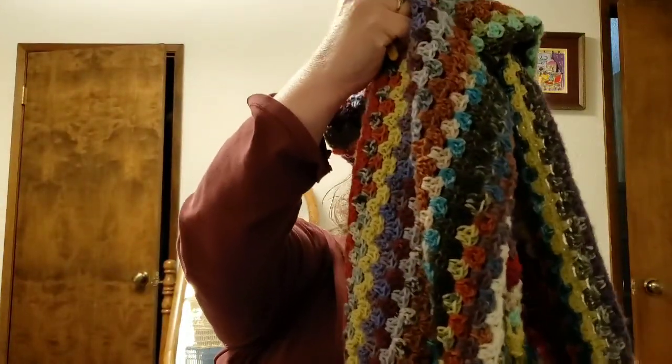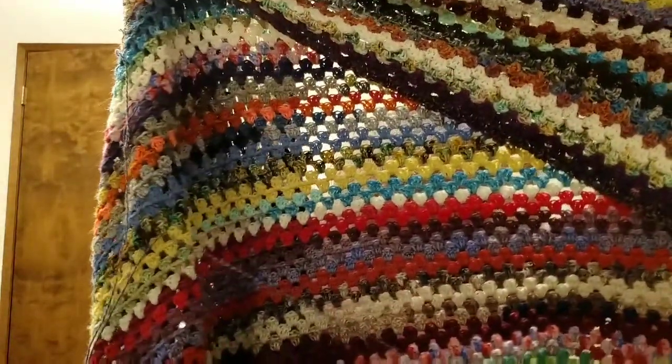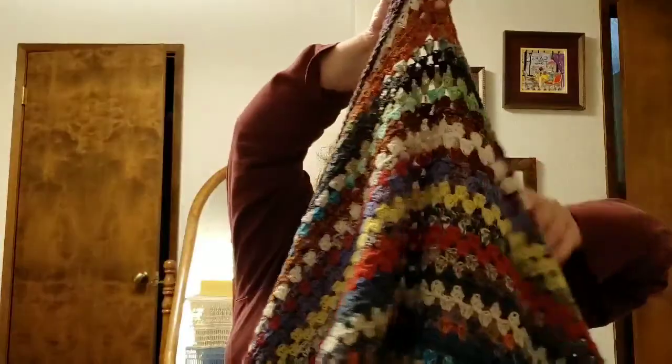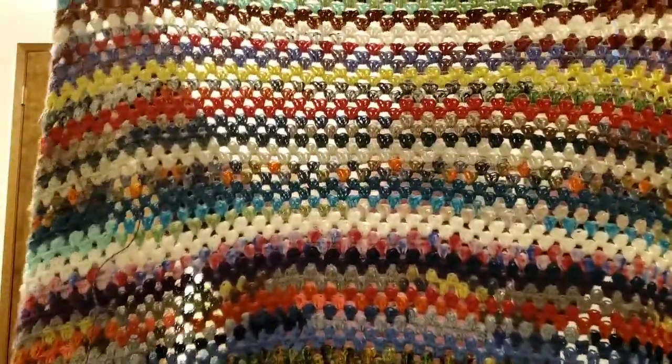I have not knit on my blanket in many months since the weather warmed up last spring, but I did get it out, and I decided on a few options for scraps for the next stripe. This is the blanket. Sorry, everything's falling down. Yeah, my scrap blanket is a granny stripe. And here it is.